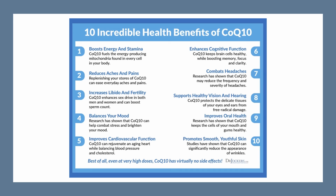CoQ10 is a coenzyme and an antioxidant located primarily in the mitochondria. It has numerous known health benefits and it plays a critical role in producing energy for the entire body. CoQ10 is produced within the body, but it's also found within food, and it can be supplied to the body through food supplementation. It resembles a fat-soluble vitamin.